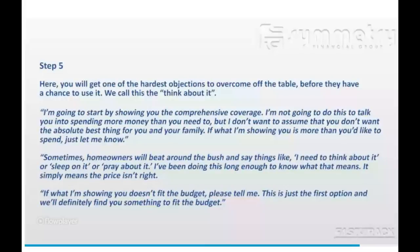Sometimes homeowners will beat around the bush and say things like, I need to think about it or sleep on it or pray about it. And I've been doing this long enough to know what that means. It simply means that the price isn't right. So if what I'm showing you doesn't fit the budget, please tell me. This is just the first option and we will definitely find you something to fit the budget.